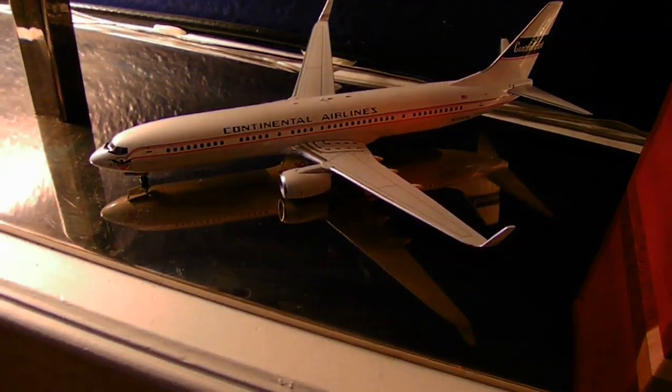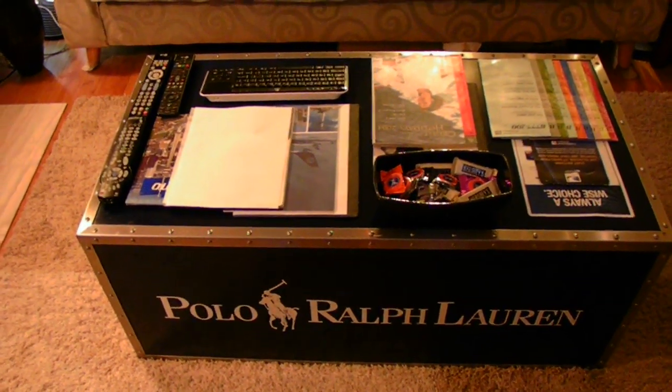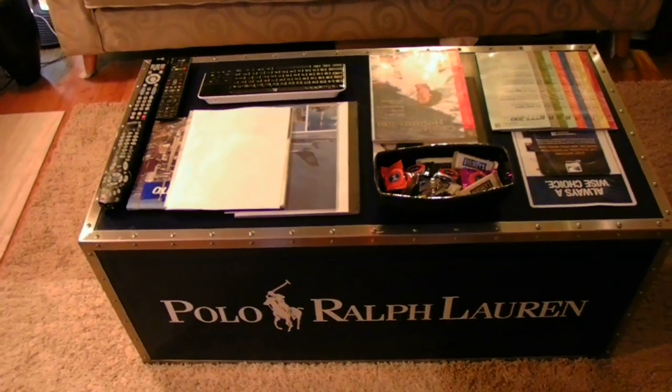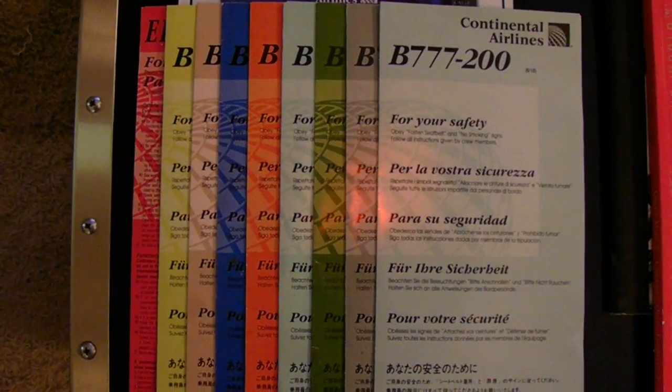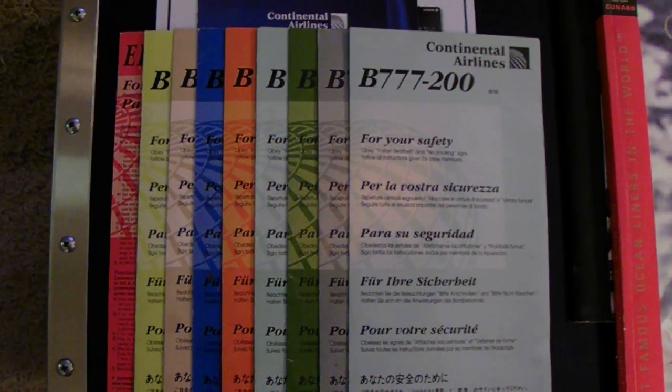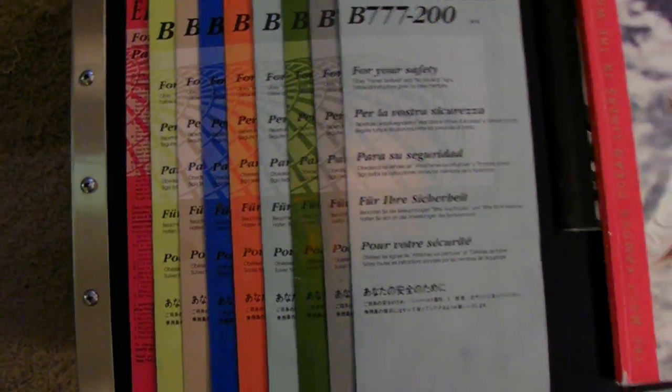Alright. Here I have this custom Polo Ralph Lauren chest that I always wanted. You can't buy these. I actually had it made, part of my job. They're only in department stores. But what's interesting is on my coffee table, I have more Continental stuff. And I actually have every safety card from each model that Continental flies, from the ERJ all the way up to the 777. And they look pretty nice. And I have this because it's a Google TV, so it's a whole TV remote.